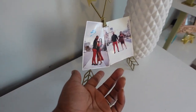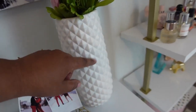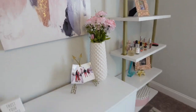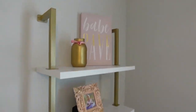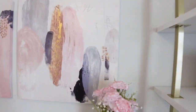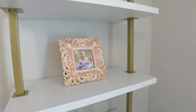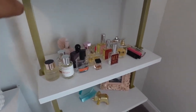These are pictures of myself and my hubby that my child drew on. Yay me. This here is from Home Goods, and these are just some old fake flowers that I purchased probably from Dollar Tree a couple years ago. And yeah, they're there. Another canvas art. All these jars that I have are from Etsy. Got these fancy picture frames. This one, that one down there, and that one over there are most likely from Ross. Ross. They're from Ross.